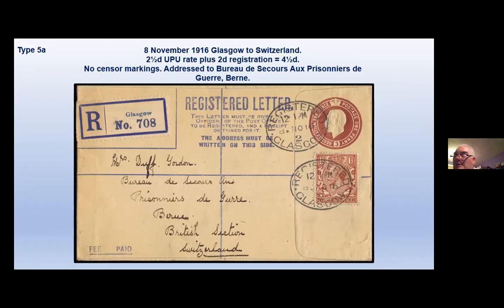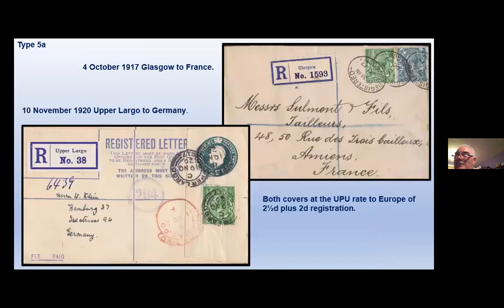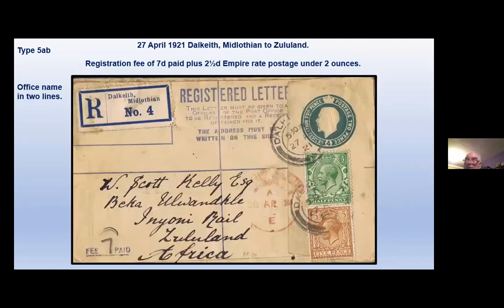It's once again got that penny halfpenny added to make it up to fourpence halfpenny, tuppence registration, and tuppence halfpenny UPU. Now we come to a couple of other covers. Going to France, up on the right there from Glasgow. It's fourpence halfpenny again, making up the basic rate. And another one from Upper Largo to Germany. And that's the same rate. Another couple of pretty covers.